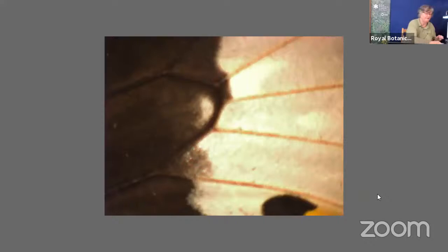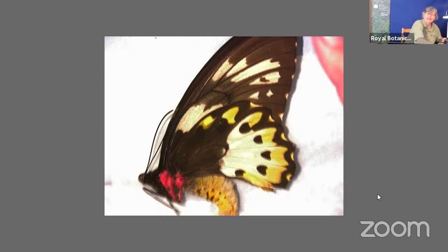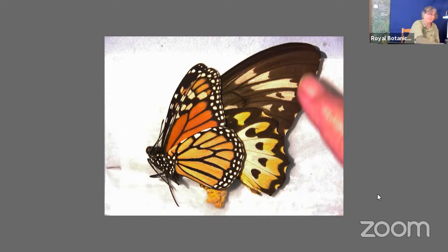Now, my butterfly is very, very large. So let me see if I can go back. This actually is one of the largest butterflies in the world. It's called a bird wing. Let me show you this bird wing compared to this monarch. Look at that. So that bird wing butterfly is very big.